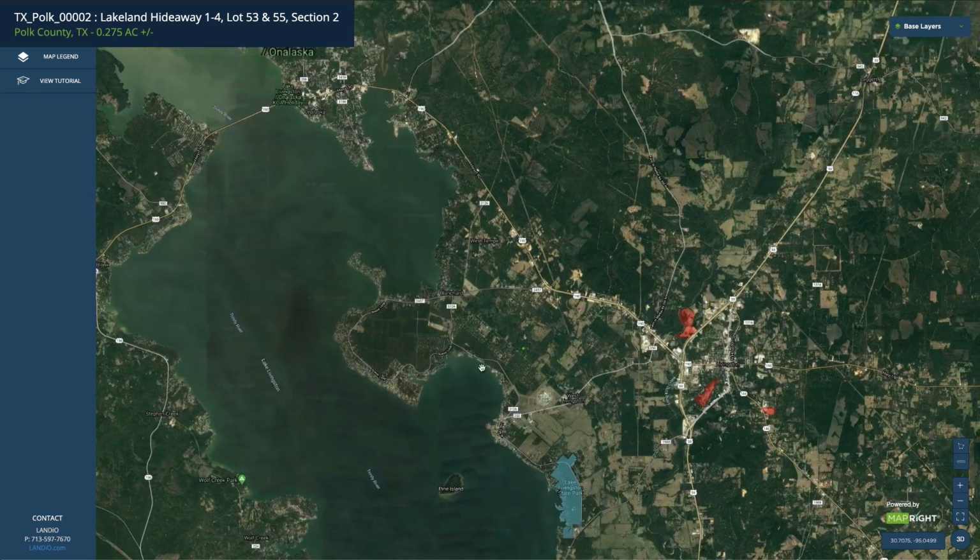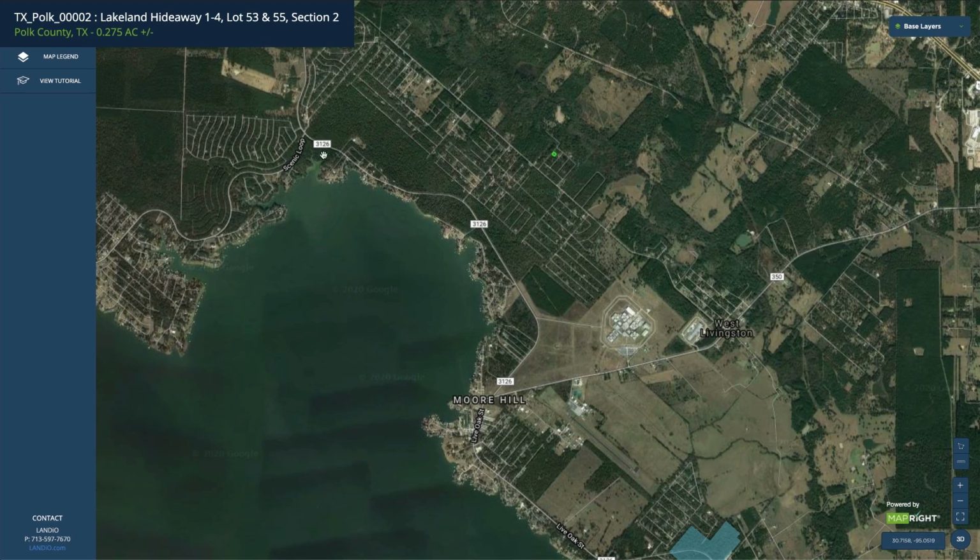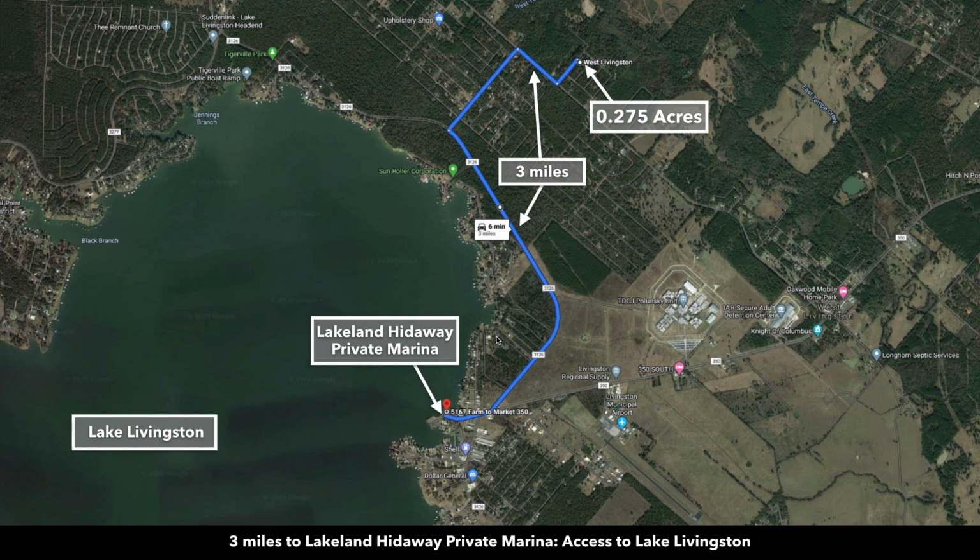And this is a great part of the lake because right here you have the Lake Livingston State Park, along with a public boat ramp right here and a private marina right here. This private marina is specifically for the landowners in what is called Lakeland Hideaway, where the property is located, this little subdivision back here. It's only 3 miles from the property.